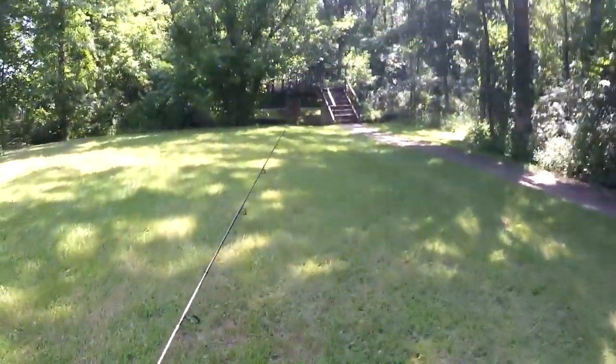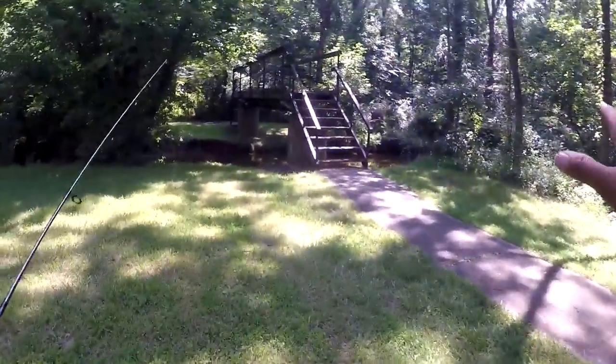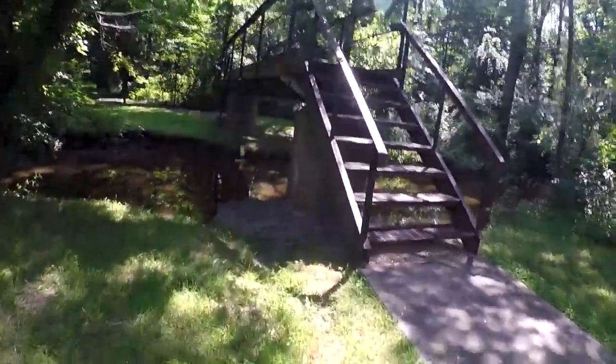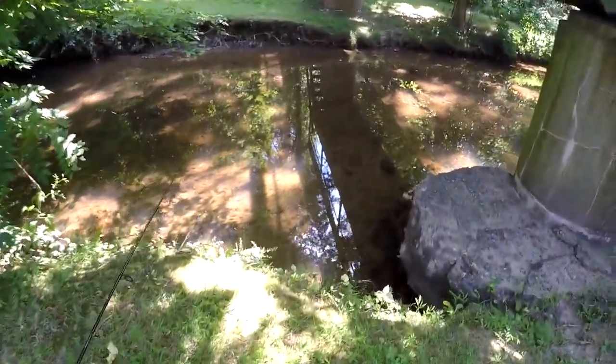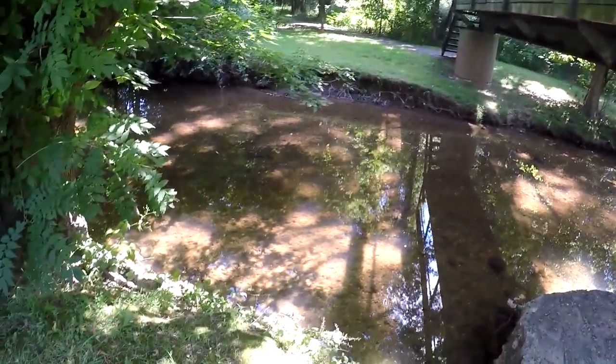First things first, let's take a look at the creek. It is my first time down here. I have never in my entire life been here before. Wow, okay. I knew this was going to be a tiny creek when I looked it up on Google Maps, but this right here is very tiny.